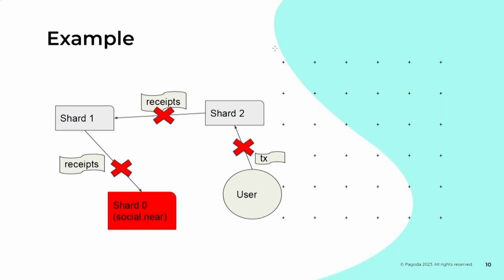Okay, so let's look at the example. I guess the animation doesn't work here, but I don't think that really matters. So let's say we have this hot shard with the near social contract, and there may be many shards in the system, but for the sake of this example, let's just look at a few other shards. Let's say the user is sending some transaction to shard 2 to call some contract. The contract generates a receipt. You can think of it as another transaction to shard 1 that calls some other contract, and then the other contract eventually calls the near social contract, potentially to update some user information there.